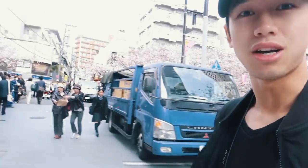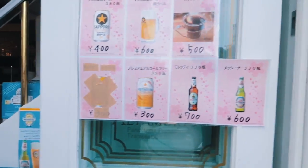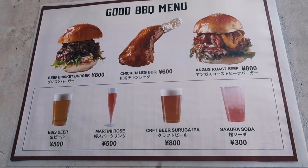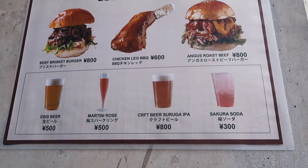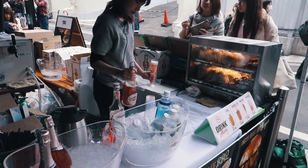Okay, crossing the road. Gotta be careful. Hopefully I don't get run over. Oh my god, let's go! Okay. Look at that. Beer. More beer on the menu. So here is the menu. There's a beef brisket burger, chicken leg, Angus roast beef, and drink Sakura soda. Interesting. Check that out.